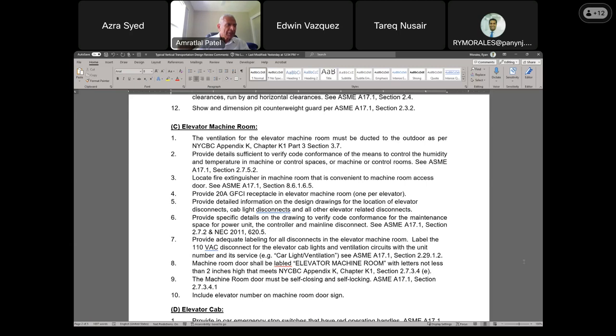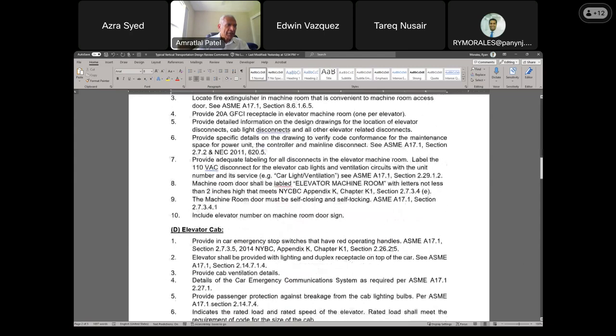The elevator cab drawing should indicate the operating panel and show emergency stop switches that have a red operating handle. In addition, the drawing should outline in detail the car emergency communication system. The rated speed of the elevator cab should be delineated, as well as the ventilation detail, lighting, and duplex receptacle required on the top of the cab. The hallway entrance should indicate the location of the elevator call button. Signage should delineate the unit identification number for the elevators at all landings. In addition, in case of fire, use stair signage should be in place in the event of emergency.